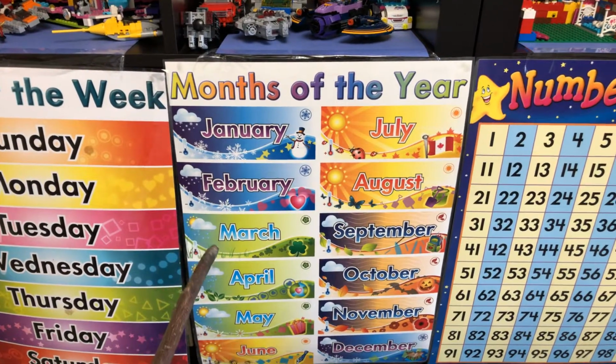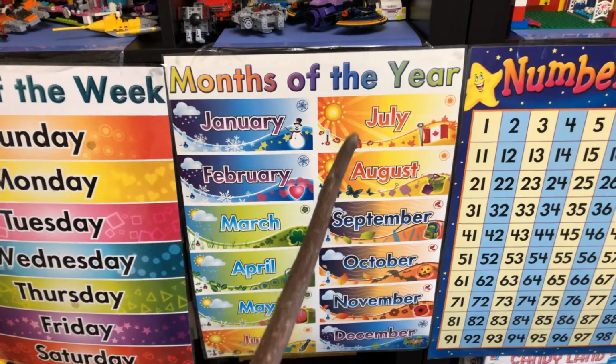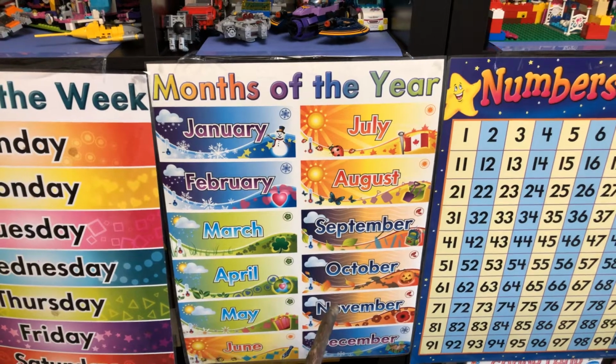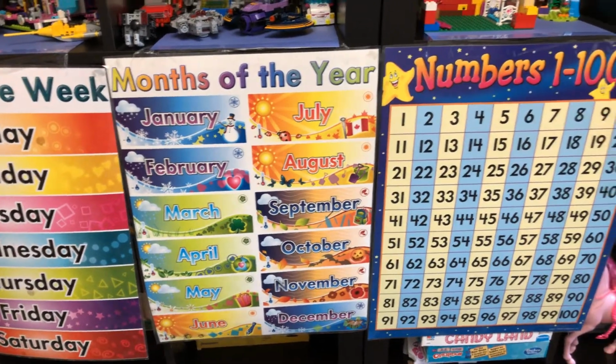January, February, March, and April, May, June, July, and August, September, October, November, December. There are 12 months in a year.